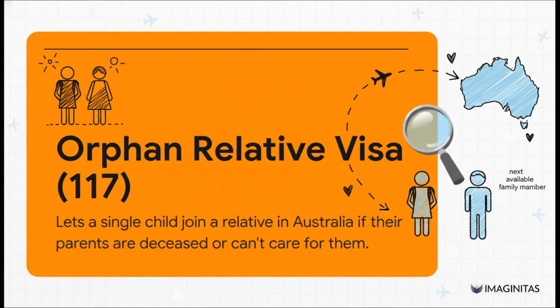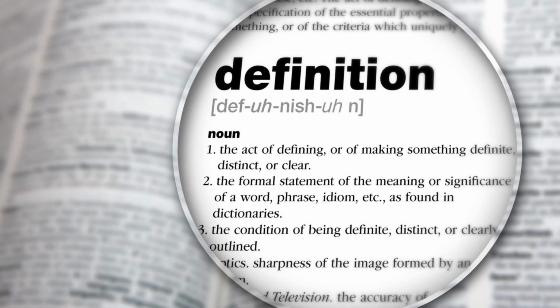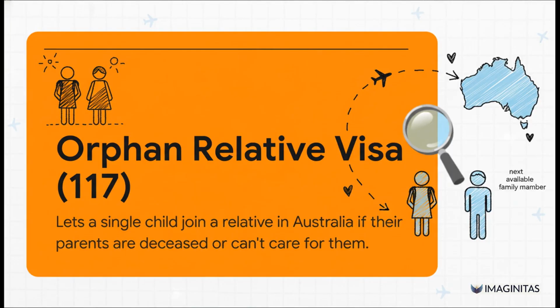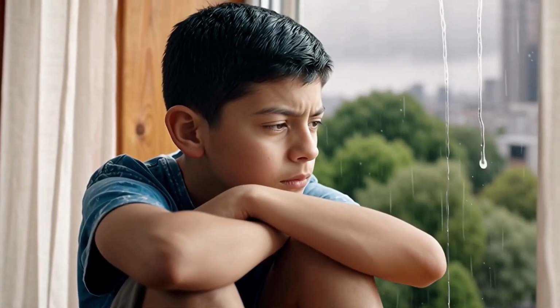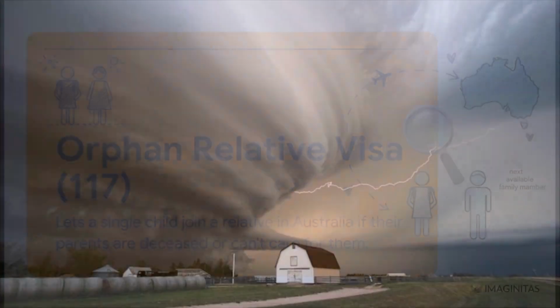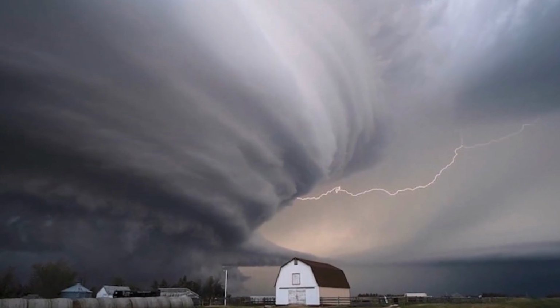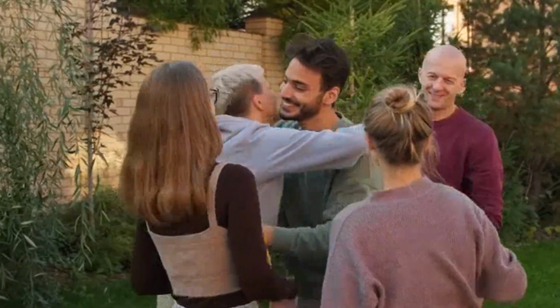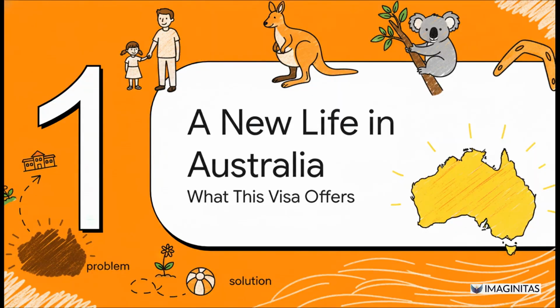And here's the official answer, the Subclass 117 visa. The definition is really specific. It's for a child who is single and whose parents are either no longer with us, are completely unable to provide care, or simply cannot be found. And that phrase, can't care for them, isn't about temporary problems. We're talking about severe long-term situations. The whole point of this visa is to bridge that gap and bring that child to their family here in Australia.